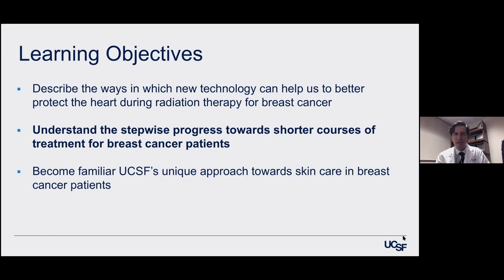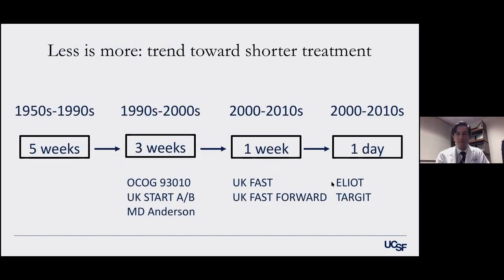So by the end of this section, hopefully you'll have an appreciation for the history of whole breast radiation treatment: where we came from in terms of how long the radiation courses are, where we are today, and where we're going in the future. The punchline is going to be that we are moving more and more towards shorter radiation treatment courses, fewer total treatments.